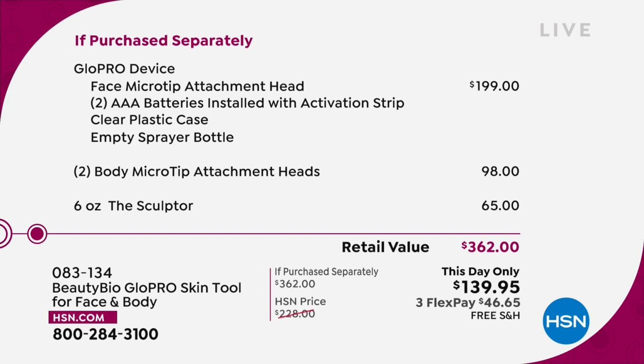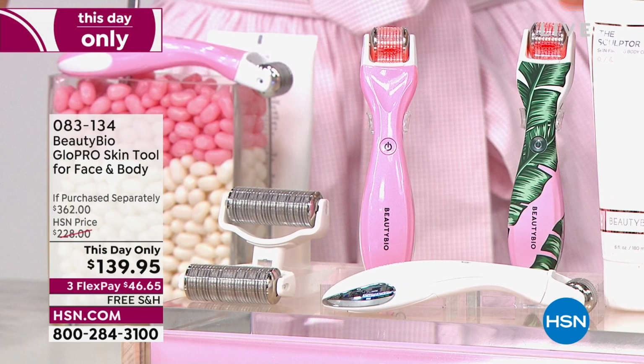By the way, this is my first show with Jamie after 1,000 years, so that's why we're all excited. But then the micro tip attachment heads, we're giving you two of those. It's a $100 value. And then you're getting the body sculpt, which is $65. So it's a $362 value for $139.95.